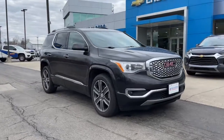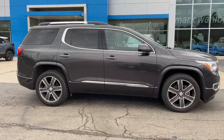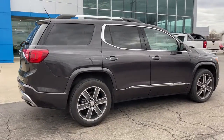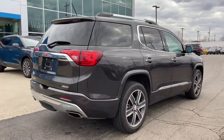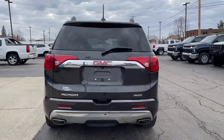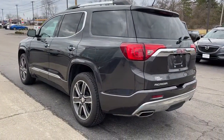Get a feel for the 2017 GMC Acadia. With less than 60,000 miles on the odometer, this vehicle provides excellent value. This vehicle delivers the style, comfort, and efficiency you need to meet the needs of today's lifestyle. Confidence comes standard when you're behind the wheel, prepared for the journey ahead.